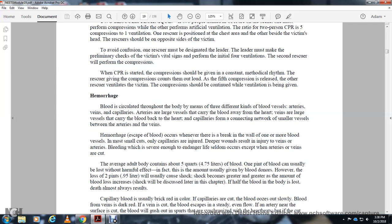Hemorrhage. Blood circulates through the body in three different kinds of blood vessels: the arteries, the veins, and the capillaries. The arteries are the large vessels that carry blood away from the heart. The veins are the vessels that carry blood back to the heart. The capillaries are a connecting network of smaller vessels between the arteries and the veins.